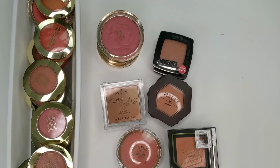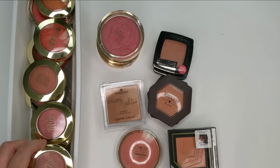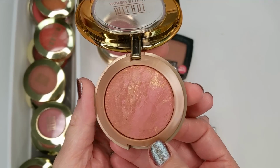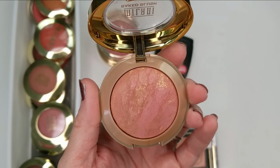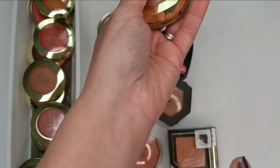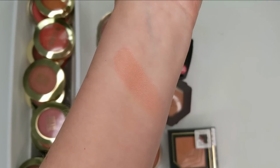All right, guys, here's my last drawer of powder single blushes, and first up we have all of the Milani baked blushes. This is another one of my favorite formulas from the drugstore just because they're so smooth and really forgiving on drier skin. They also all have a little bit of glow. Some of them I would say even have some glitter, which are not my favorites, but this one's one of my favorites. It's Berry Amore. And the color is just so stunning.